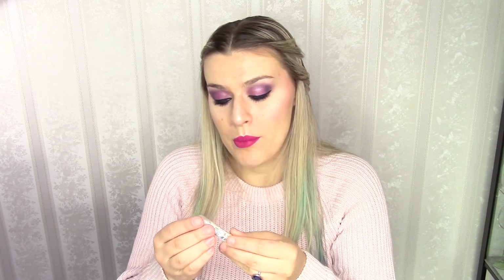It's a lip balm, and y'all know I'm not really big into lip balms, so I already know I'm not going to use this at all.